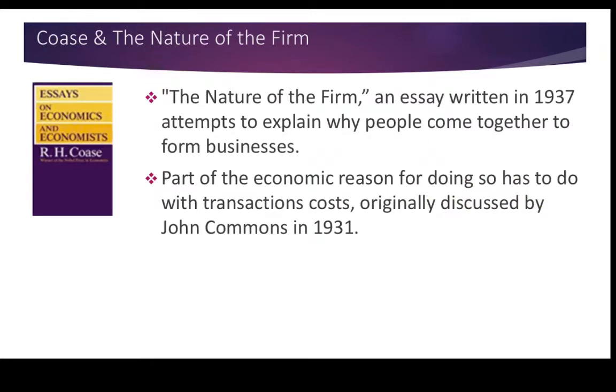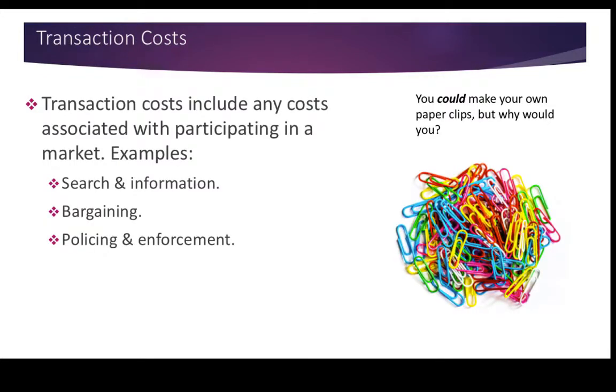This book now, I'm going to stop using the stupid pointer thing. It's fun for me, but I keep hitting the wrong button. The Nature of the Firm, very old book. And by the way, a lot of these concepts I'm telling you about here are very old. They're decades old, but they're perfectly applicable to today. In fact, they're even more applicable today because a lot of people don't know about them. They forgot, and now we're learning about them again.